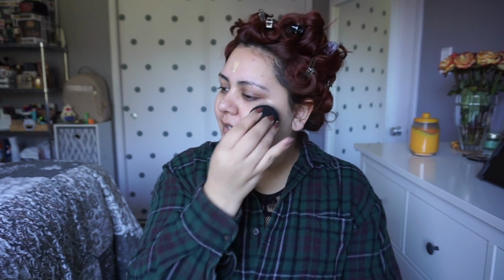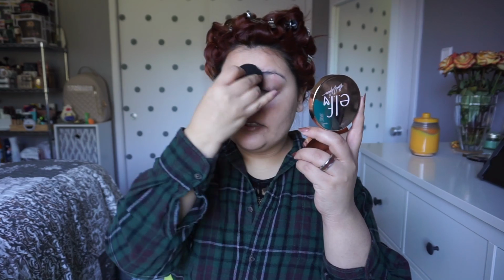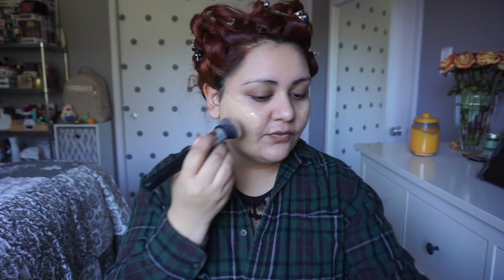I actually applied this with a brush the other day, which I really expected to hate, but after seeing how the makeup turned out, I really liked it. So I think that's what I'm going to do. After I finish blending this out, I'm just going to go in with a brush and buff it into my skin, and then just blend out the lines that are left over, because that was so much faster and it worked really well. See, it just gives such full coverage when I put it on with a brush. It's insane.